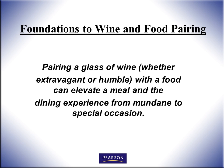Let's talk about the foundations to wine and food pairings. Pairing a glass of wine, whether it's extravagant wine or a humble wine, with a food can elevate a meal and the dining experience from mundane to a special occasion because everything does work. You taste the wine and it accents the food, you taste the food and it accents the wine, and it's just a whole different experience. Kind of like going to the opera when somebody explains to you what the heck they're talking about up there, right? It just all makes sense. The wine and the food go together.